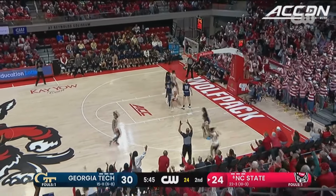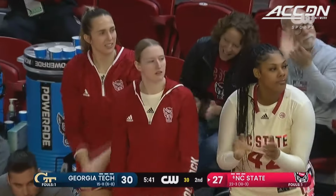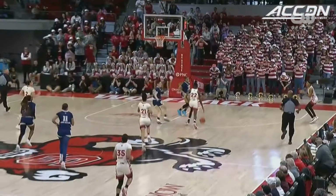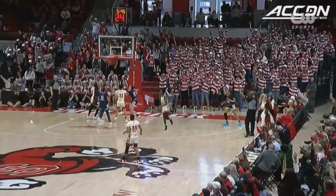Corner three is true! James nails it and the crowd goes wild. And confidence going. Talked about James. We've seen her hit a number of mid-range shots, but she can also stroke it from the outside.